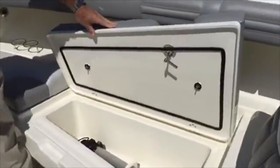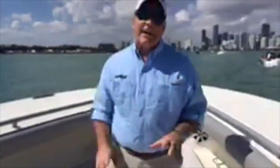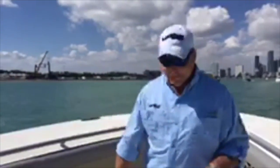As you can see in this one, we've got a table base that goes right here for your table. So when you're entertaining guests or just relaxing at the sandbar, you've got a nice place to sit down and have a meal. Speaking of a meal, you can actually cook on this boat. We'll get to that in a minute.